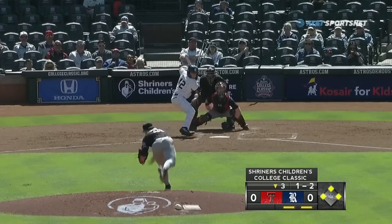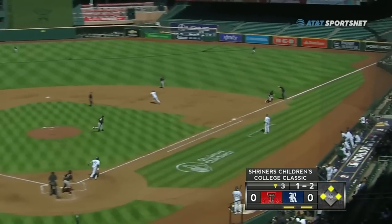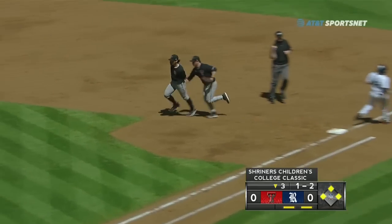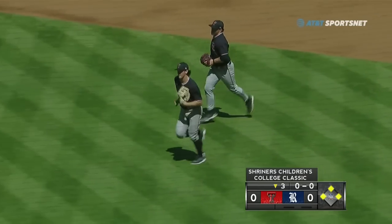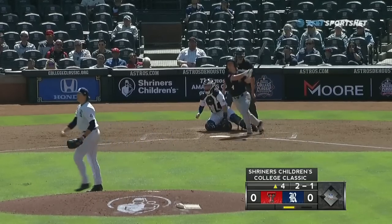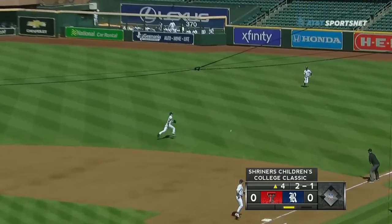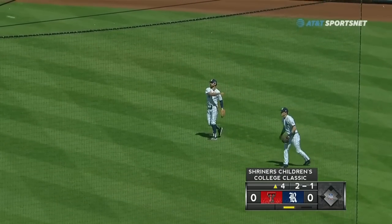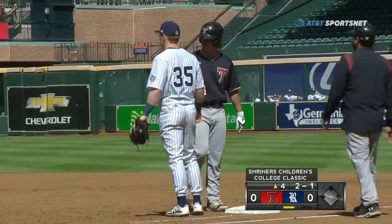That's a fair ball. Fielded by Cash. And he'll get it to Gurdon. Cash and Gurdon have been busy today in the early part. Because of the pitch clock, as this one's hit into shallow right for a base hit, and Bazell is aboard. Second hit for Texas Tech today.